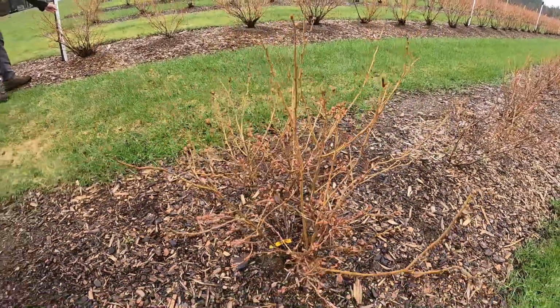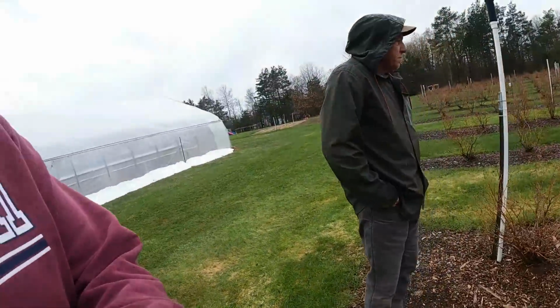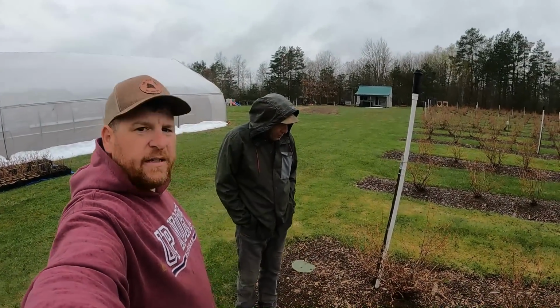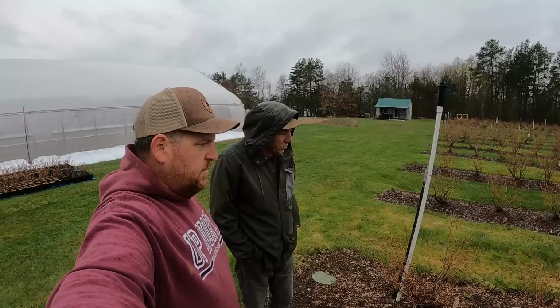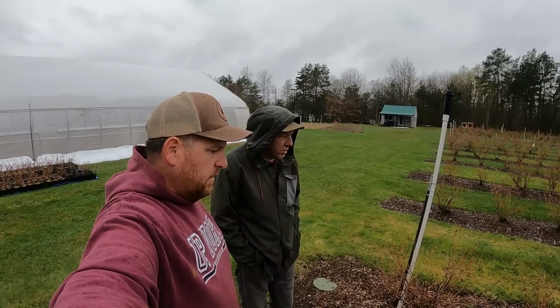Now do blueberries produce well every year, or do they go in alternating years, kind of like some trees? No, blueberries are pretty reliable every year, as long as they get pruning, which really helps, and then of course fertilization at the right times of year.